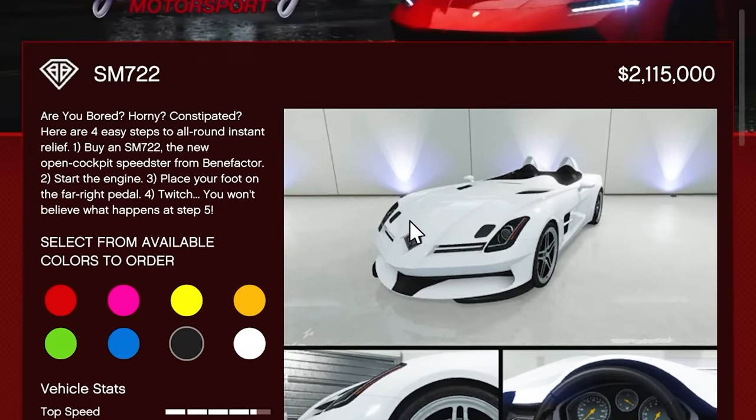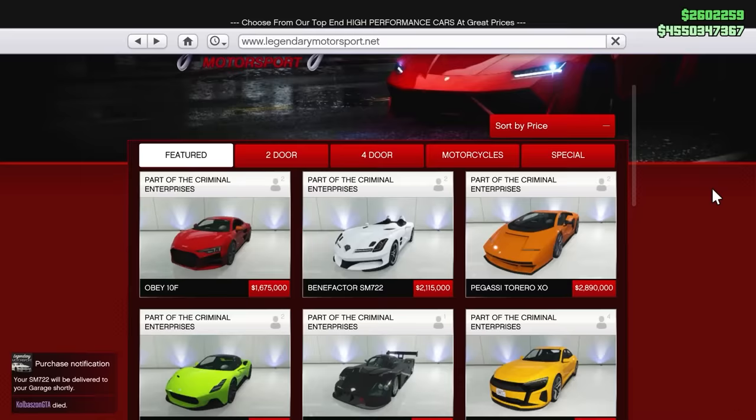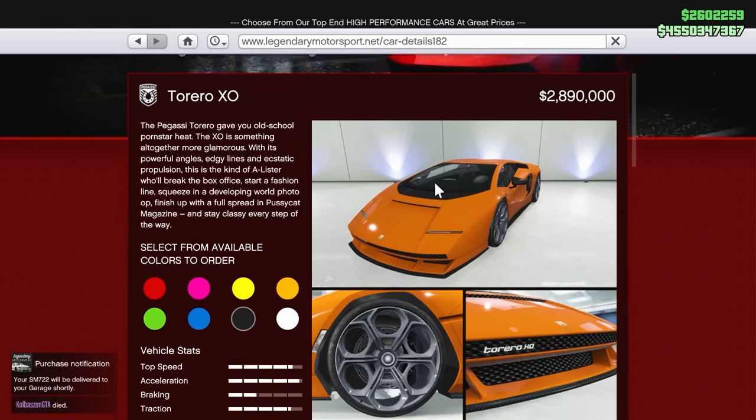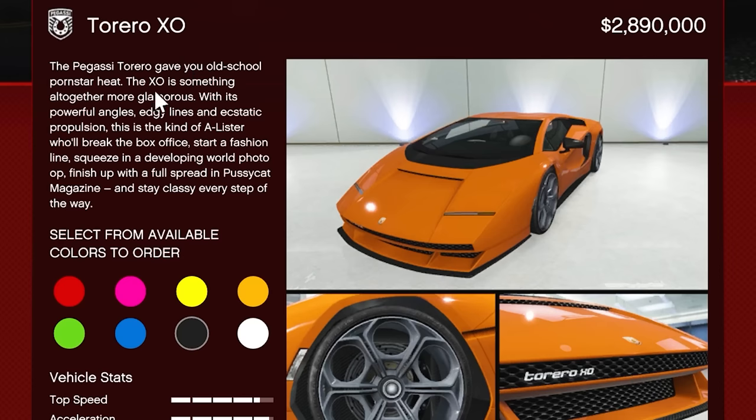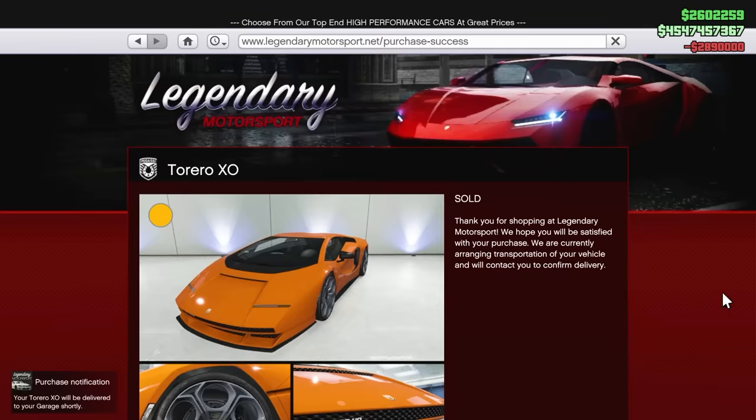This kind of looks like one of those weird concept cars. It's 2.1 million as well. We'll grab that. Not really sure if I'm a fan of that, but we're gonna have to grab everything because that's just how we roll. This is called the Torero XO. I'm guessing like a Lamborghini type car. I do not know, but I'm gonna buy one anyway.